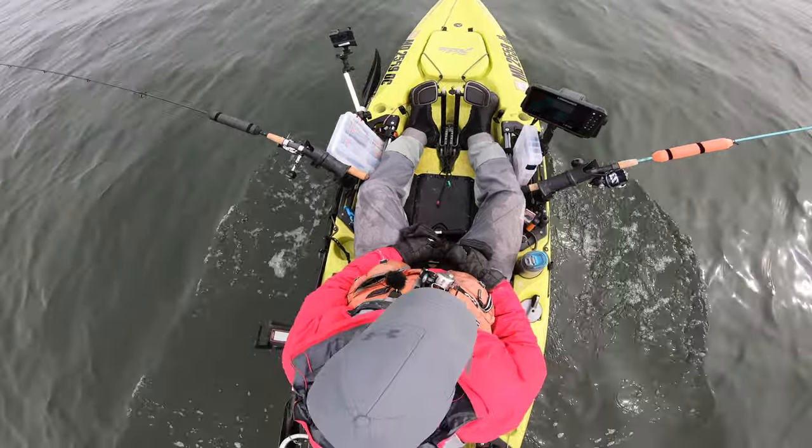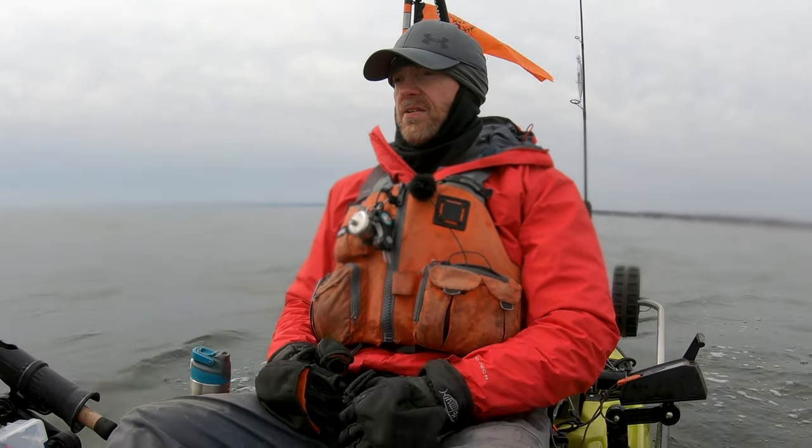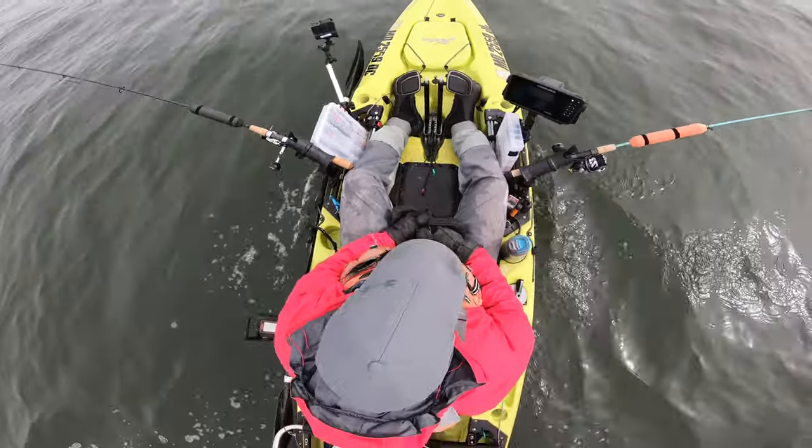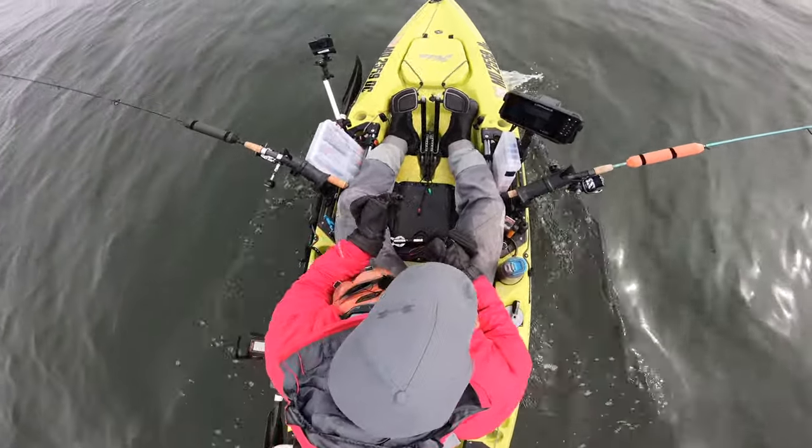One fish like that is enough to re-energize you. If you've been having a crappy day, it's enough to throw a little energy in you and make you want to stay out a little bit longer. And that one had a bunch of sea lice on it, so I'm thinking that was an ocean runner.